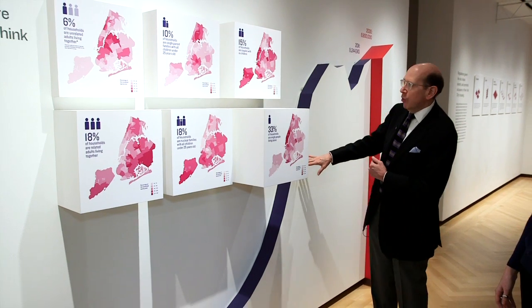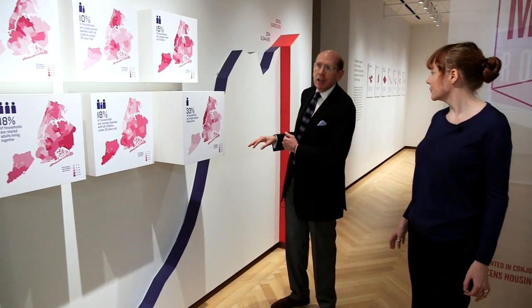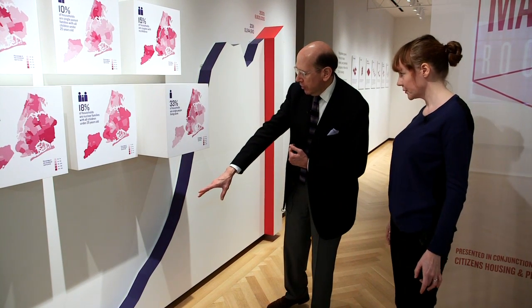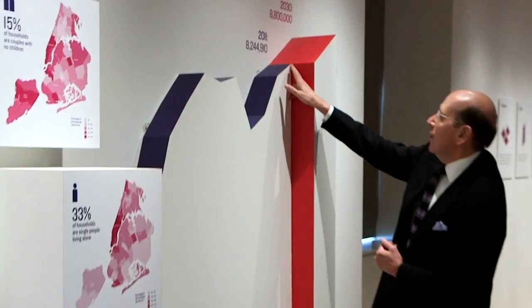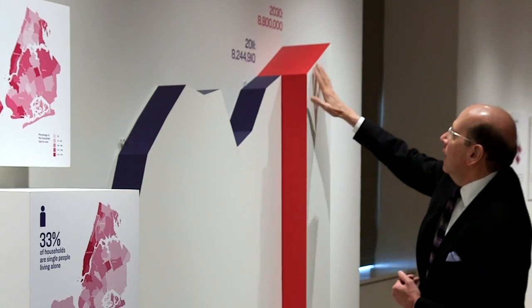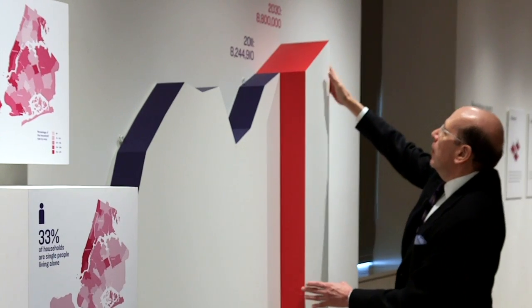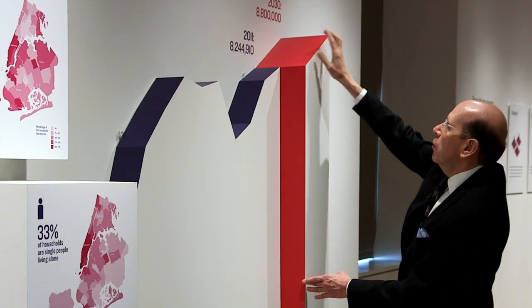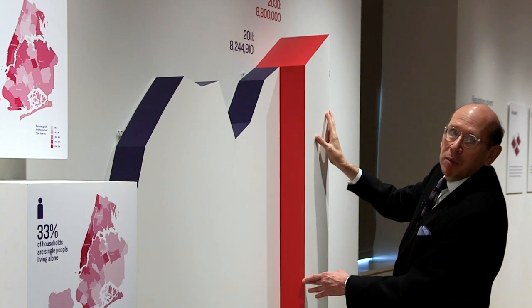Whereas this three-dimensional graph depicts the change in population in the city. So you'll see in 1800, New York City had 60,000 people. In 2011, it was about 8.2 million. And this is indicating that by 2030, it's predicted there will be about 600,000 more New Yorkers, and the population will be about 8.8 million people. If these statistics are put into effect, and the housing policy has to change to accommodate these changes, then there are certain regulations that would need to change. And those are featured over here.